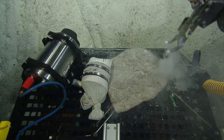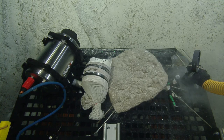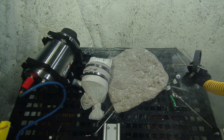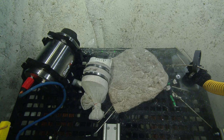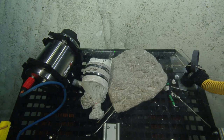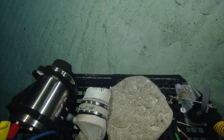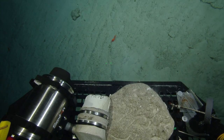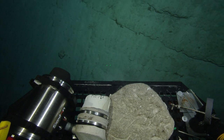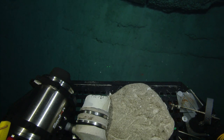Loopy's ready. I am. All right, start coming up on Atalanta there. Coming up. So is that the test laser light that's on right now? It's the targeting laser, yeah. The targeting. And then I am also taking a random sample. Okay.